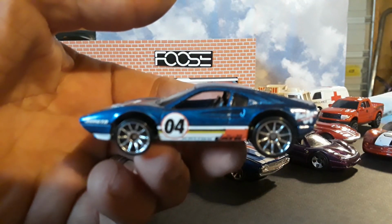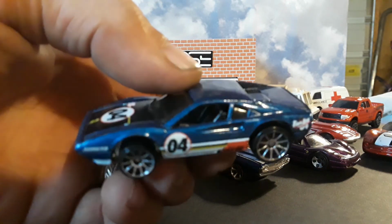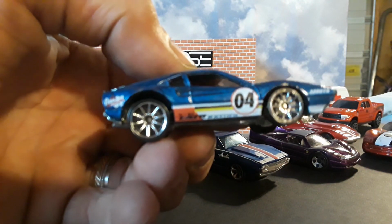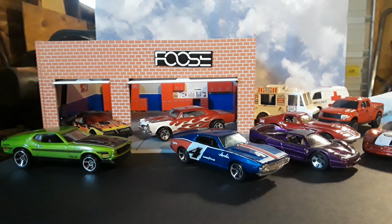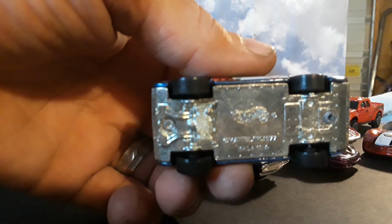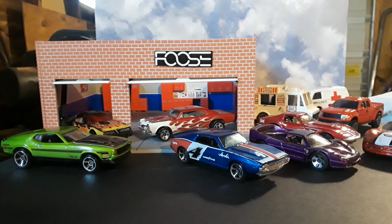Another Ferrari. I know I've seen this one before. This has a metal base. It's all metal. It's heavy. I would like to say this was a Hot Ones release. Not sure, I didn't do any research on any of these. But the base on this one, it's a Malaysia base. Don't have any years or nothing. Doesn't say what kind of car it is, what year it is.